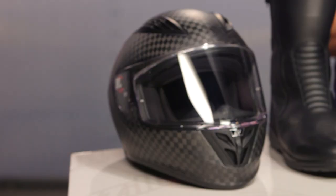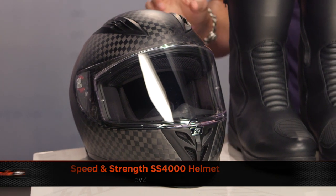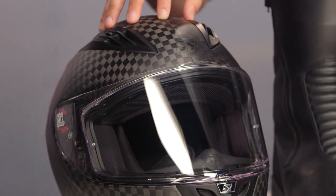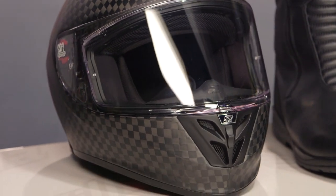Now, moving into my table, we go more to the sport side of the spectrum. This is the Speed and Strength SS4000. It's going to be 20% off. There's also the Speed and Strength SS3000, which is the fiberglass version. That's 20% off as well. If we think about pricing and savings, $400 down to the $320 mark for the 4000. You get down to the high 100s for that 3000.